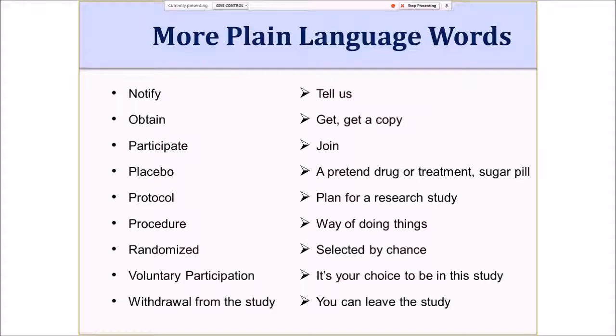Voluntary participation and withdrawal are two significant and important concepts in consent forms. And voluntary means it's your choice to be in the study. There's an easier way to say that. And withdrawal from the study, every patient needs to know they have the option to leave the study at any time they want to.